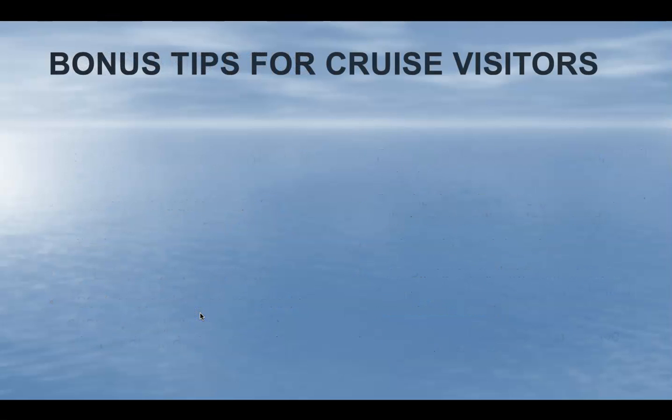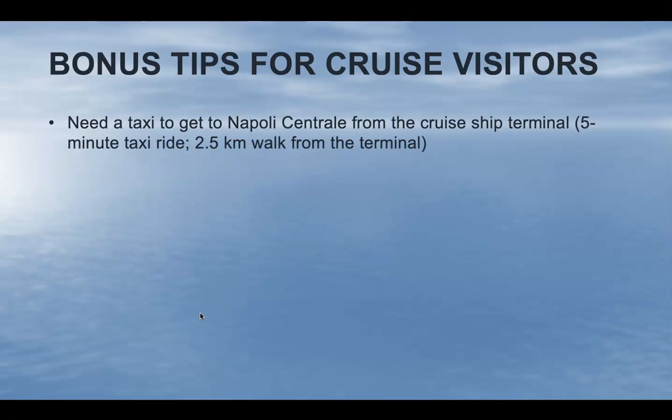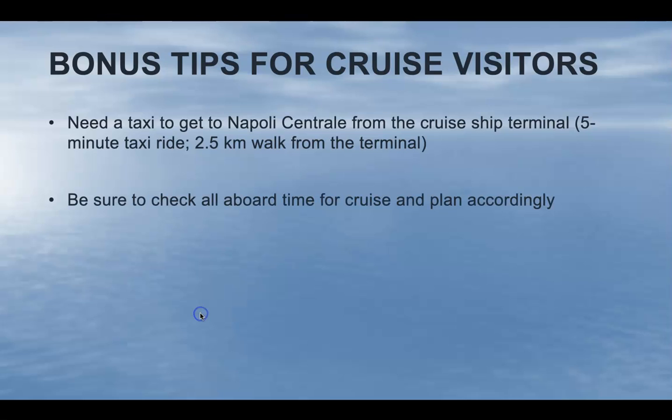So, bonus tips for those of you who are visiting by cruise. You do need a taxi to get to the Napoli Centrale station from the cruise ship terminal. It is an approximately 5-minute taxi ride from the terminal to the train station. But if you're up for the walking, it's about 2.5 kilometers. If you are visiting from a cruise, I would very strongly recommend taking a taxi, especially when you're coming back, so that you don't miss your boat.